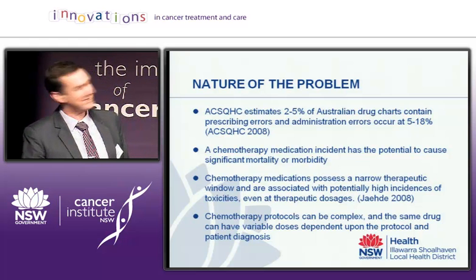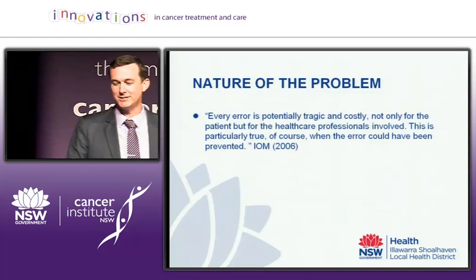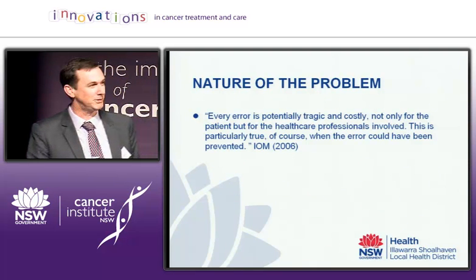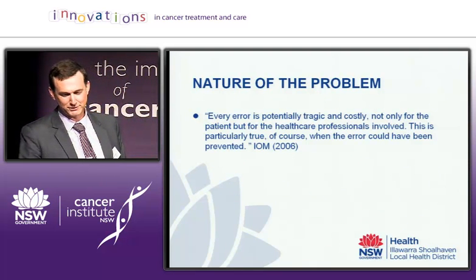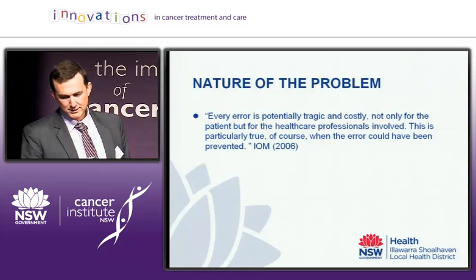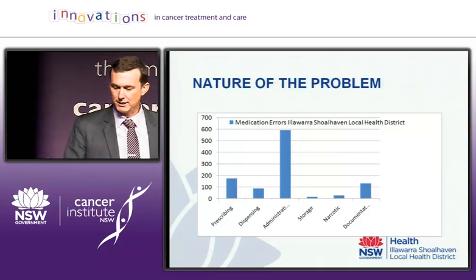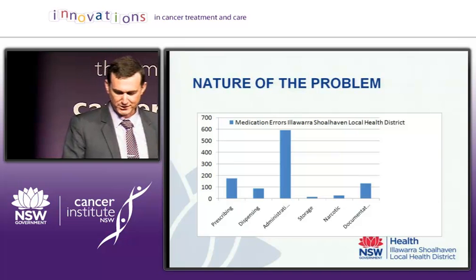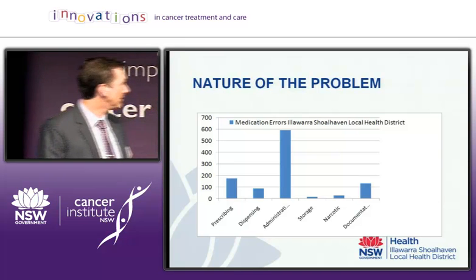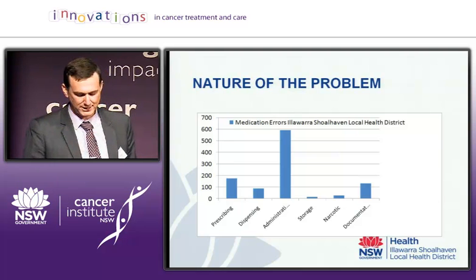So basically, it's complex, and what can we do to make it safer? Every error is potentially tragic and costly, not only for the patient but also for the health professionals involved. It's particularly true when the error could have been prevented. This is just to give you a picture of medication errors across my district. You can see that the big three are prescribing, dispensing and administration. So very common, and it'd be a common picture across the state and across the nation.